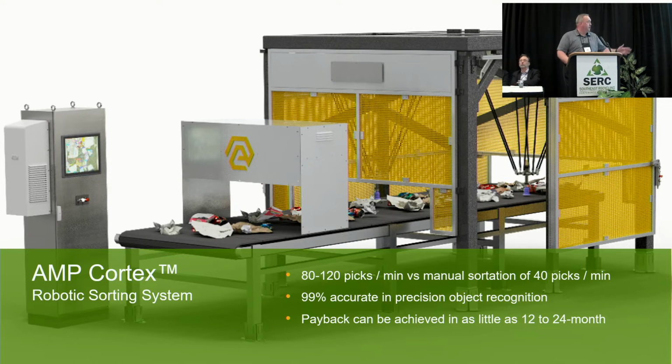But right now, these robots are picking 80 to 120 picks per minute on belts that are going up to 250, 300 feet per minute. We've got 99% accuracy on several of our labels. We have over 120 labels. A PET bottle is a label. Blue PET bottle is a sub-label. Newspaper is a label. Cardboard is a label. So when we say labels, we're kind of talking about commodities, but that's how we talk about them in our network. And then payback for our systems, depending on your throughput in tons per hour, the number of shifts you run, could be as little as 12 to 24 months. So very cost effective.